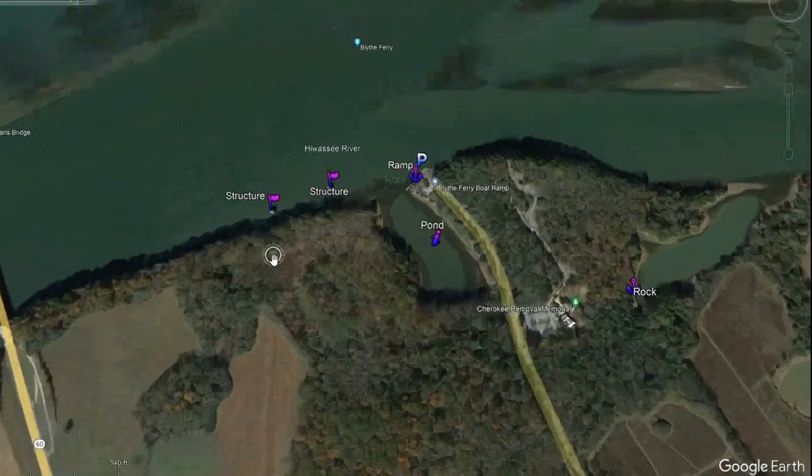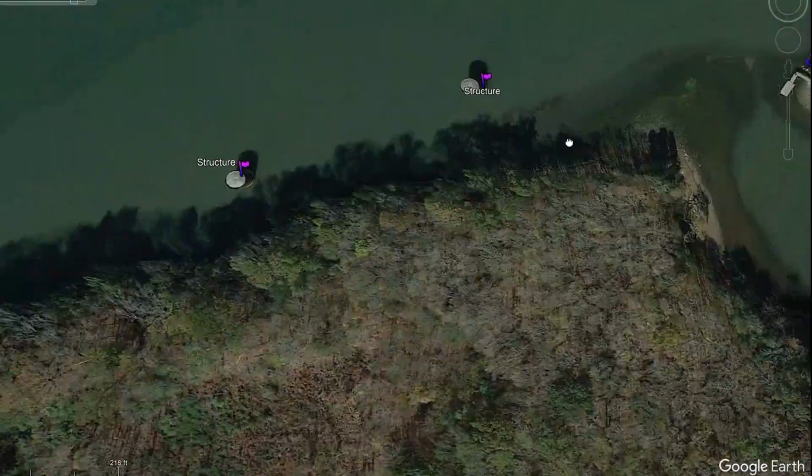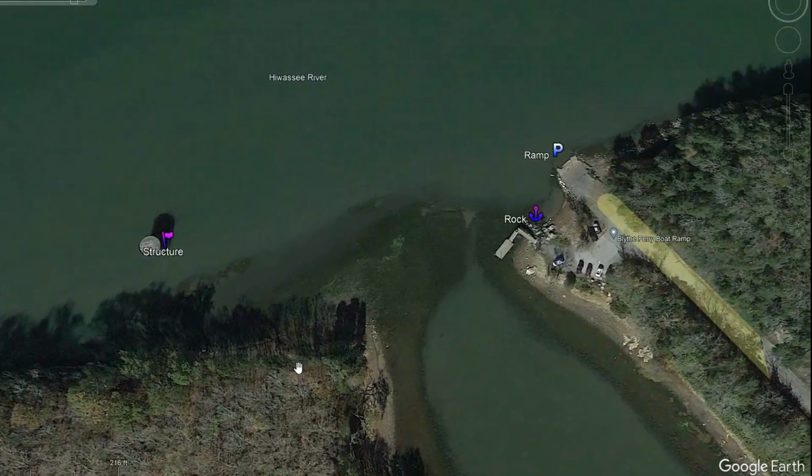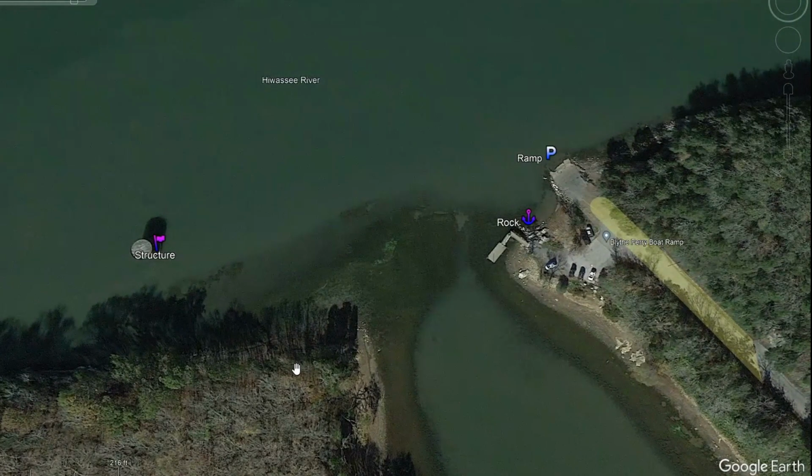We'll work our way all around the east side, all the way back until we end right here at the dam. The first thing that we really liked here is this little man-made structure. You've got two of them right there. Definitely fish around things like that. Those are always good areas to find fish. They like to hang out around those things and ambush baitfish.